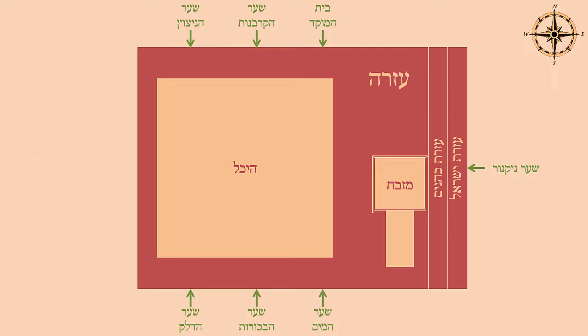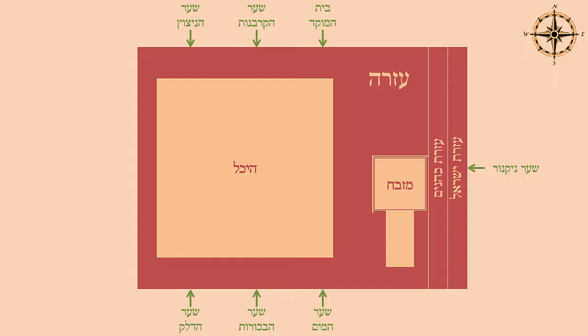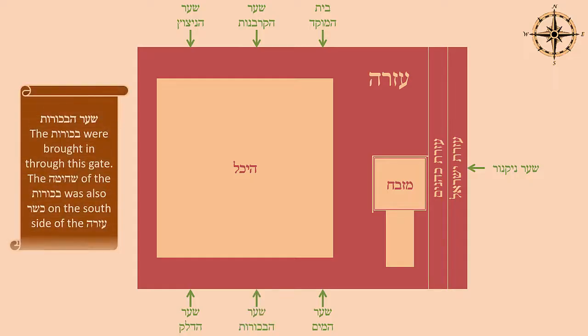Then here on the bottom, on the south, the Shar Hamayim. Shar Hamayim is the gate through which the water that was used for Nisach HaMayim on Sukkot was brought in. Then we have the Shar HaBcheres. The Becheres were brought in through this gate, and the Shechita of the Becheres was also kosher on the south side of the Azara. So it could be brought in on this side as well, unlike the Kachei Kedoshim that were only able to be shechted on the north side.